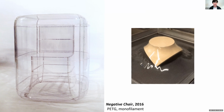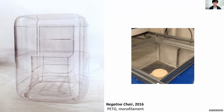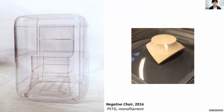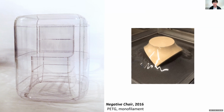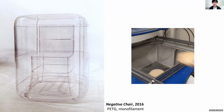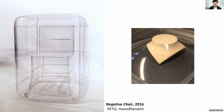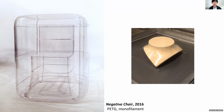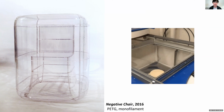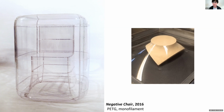So this is the first chair that I made during my senior year for our chair assignment. It is titled Negative Chair, and it is made of vacuum formed plastic sheets, PETG, over molds. I used 5 molds, and then the pieces are stitched together with monofilament fishing line, basically. Here's a video of the process of vacuum forming over a mold. All this is for actually a separate project.